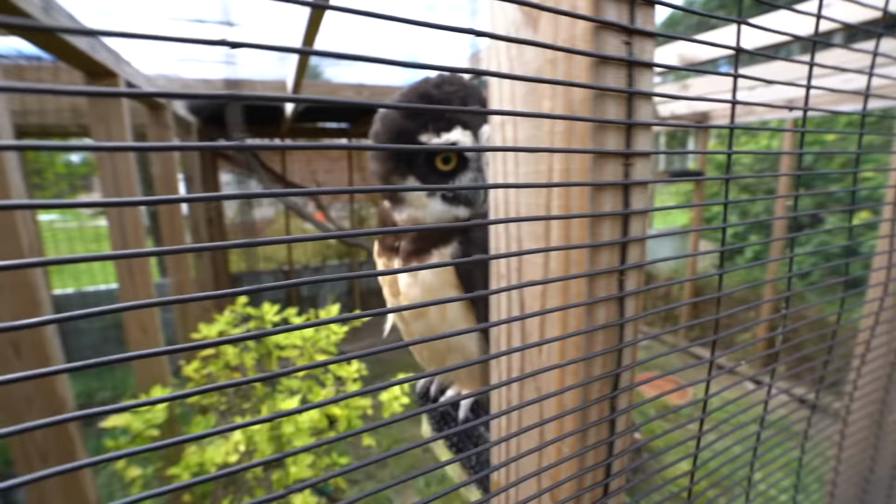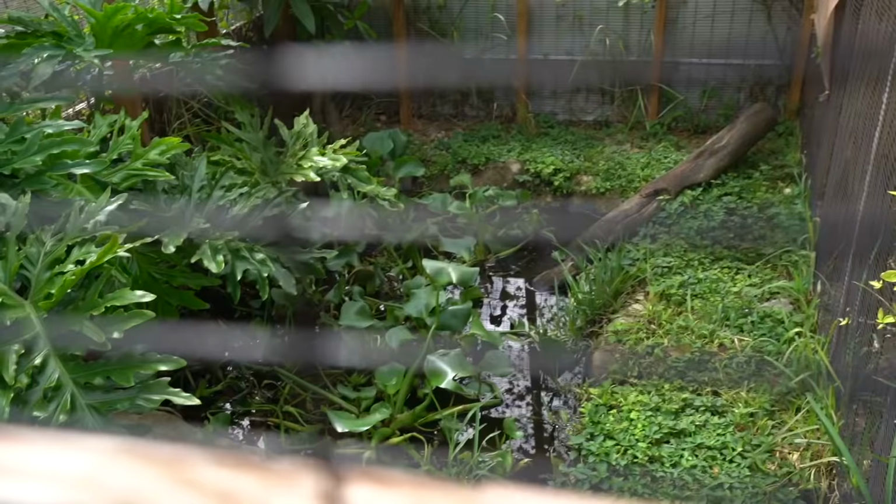That's cool. He's got an owl right here. Look at that enclosure, too. That enclosure is awesome. There's crocodiles in here, like little caimans. Not going to do that. See you, Marty.